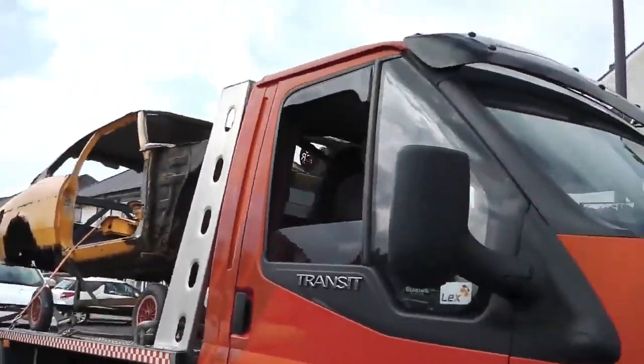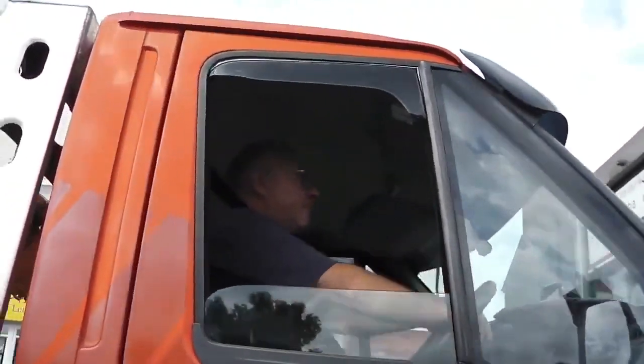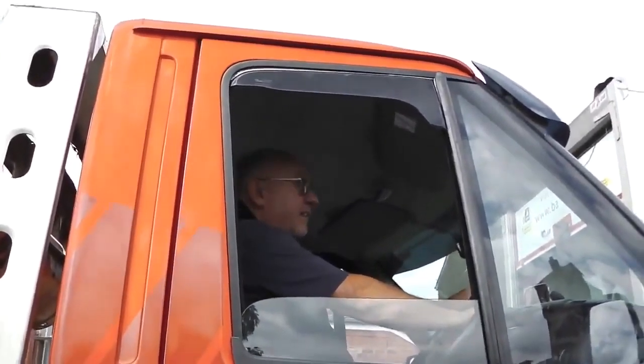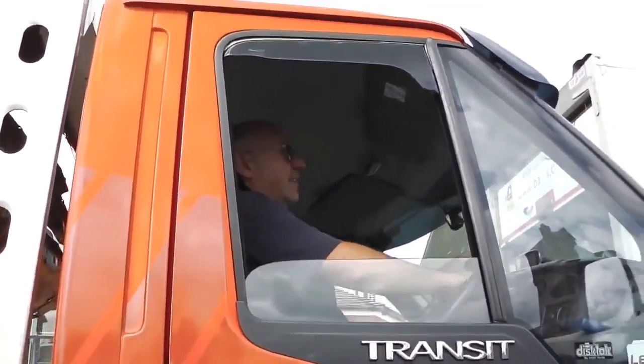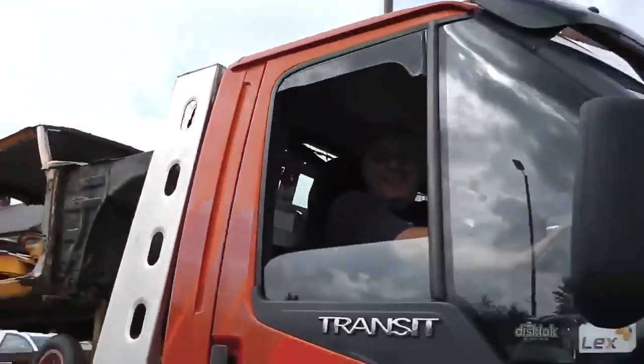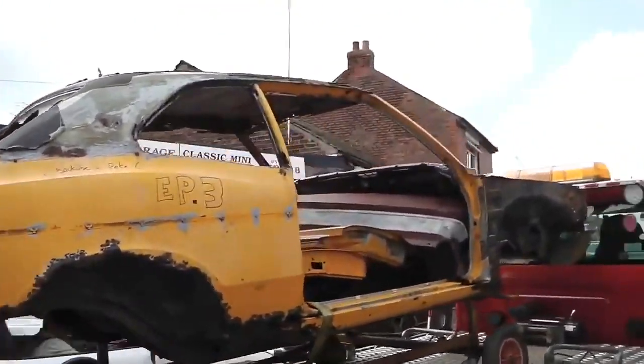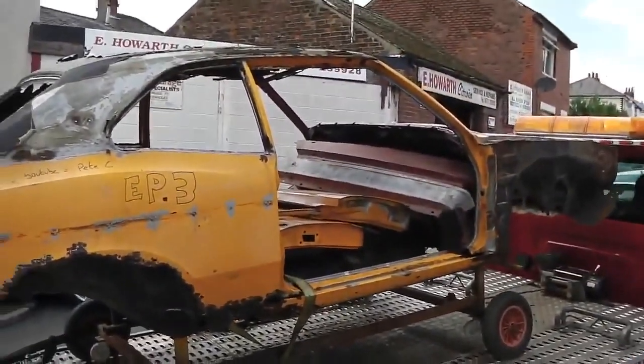How much? Stopping it, mate. Is that a Capri? Is that the GLS? GLS model? My dad had one of them, mate, a Capri. Right. Well, we'll put it here.